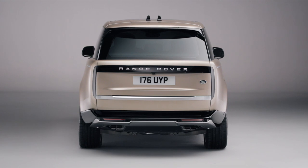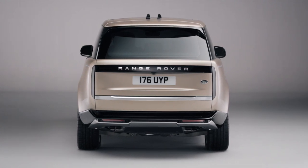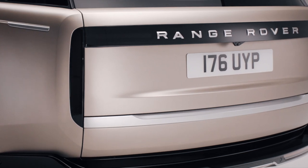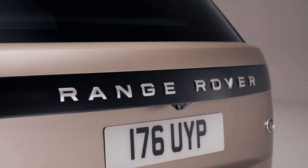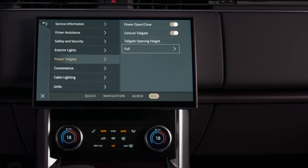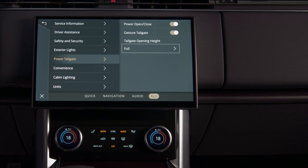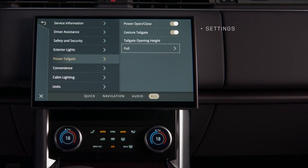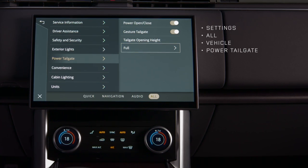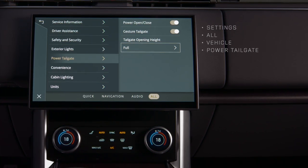If you wish to adjust the height the tailgate opens to, for example, you have a garage with a low ceiling, reposition the tailgate to the desired height. Hold the button on the tailgate until you hear a beep, and this will store that height to memory. Alternatively, you can head into Settings and select All, Vehicle, Power Tailgate, and select an opening height from the menu.